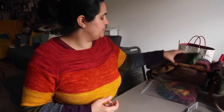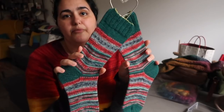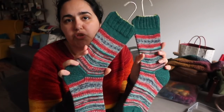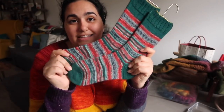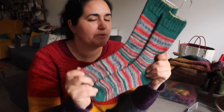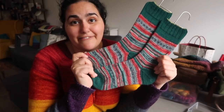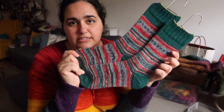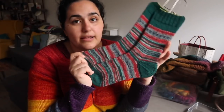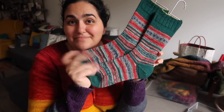Then the next projects I finished were this pair of socks. They're going into my gift basket for Christmas. This was from a skein of Reggio Perfect, from a line by it with Arnie and Carlos, which have these Christmassy themes to it. And this is what I ended up with.